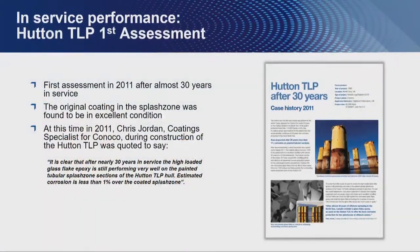After it had been sitting off the coast of Scotland for 30 years, we went and did our first inspection. This was done jointly with Chris Jordan from Conoco as the coating specialist at the time, to do some visual inspections and see how it fared. We could see that the original coating applied in the splash zone was still in excellent condition. Chris was quoted as saying, "It's clear that after nearly 30 years in service, the highly loaded glass flake epoxy is still performing very well on the painted tubular splash zone areas with less than 1% corrosion creep." And this was after 30 years already.